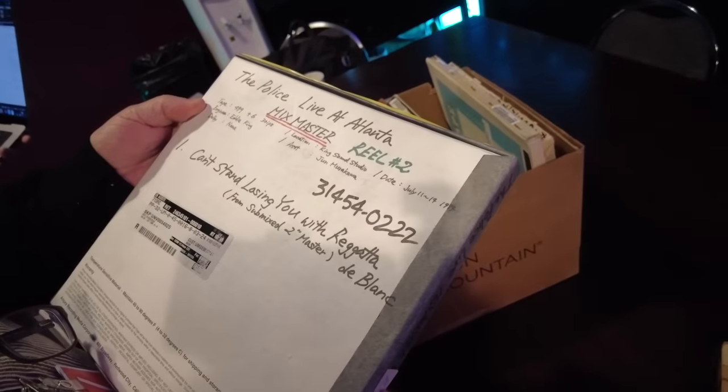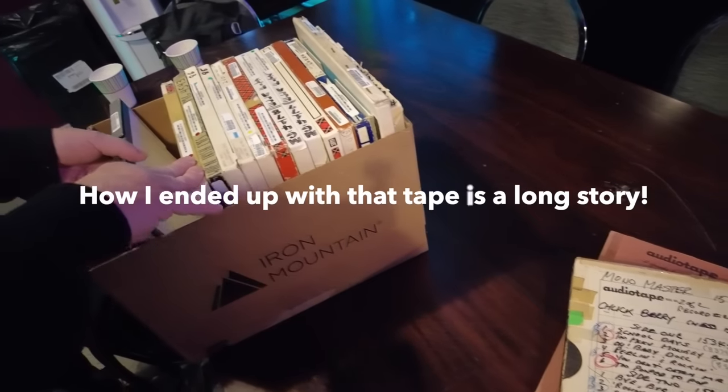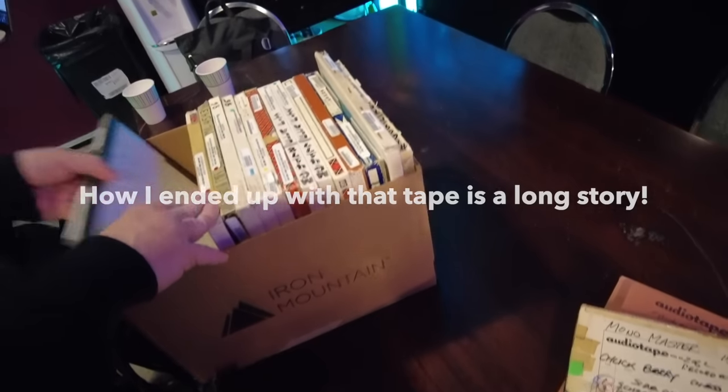It would be funny if you pulled out the Police at Agora tape that I returned to you guys. That would be kind of funny. He was telling me that he had a tape that someone at A&M loaned him, the Police live in Agora. And then he returned it. And I said, wow, I hope it made its way back, because I'm an honest guy.